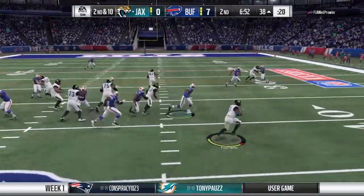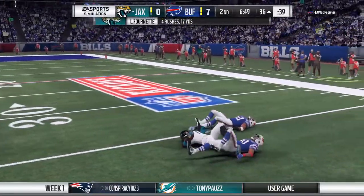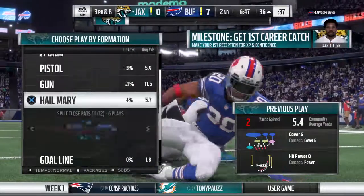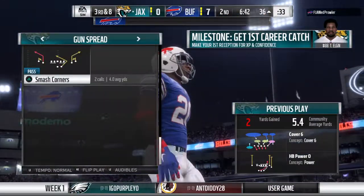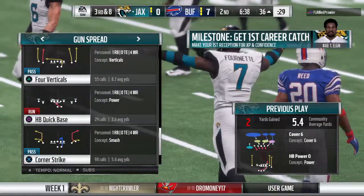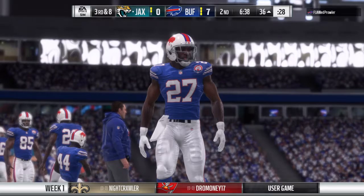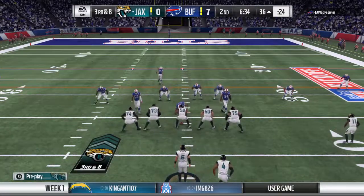On second down, here's Fournette. And he'll take this one down to the 36. Just a couple there on the second down run. Now they're staring at a 3rd and 8 situation. Well, that call makes sense because they've been throwing it well on this drive, and once again they show passing formation, showing the shotgun. Then they ran out of it. That was a nice play by them defensively, though, to hold it to a short gain.